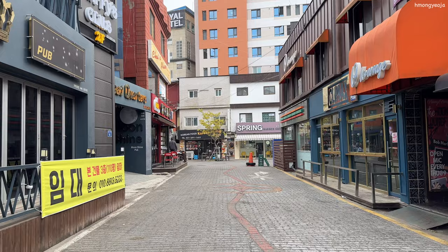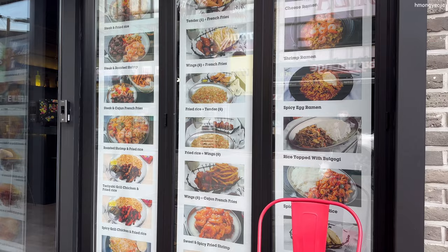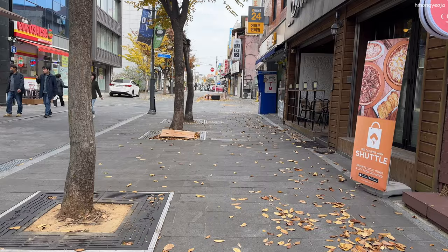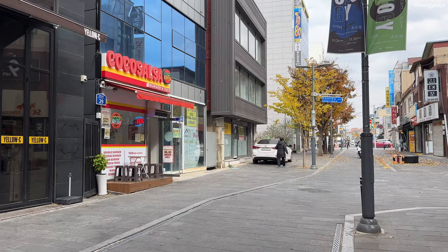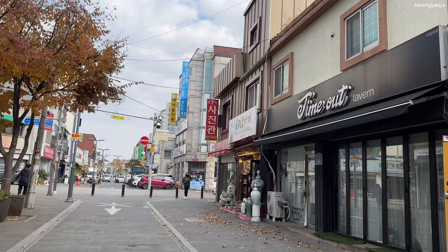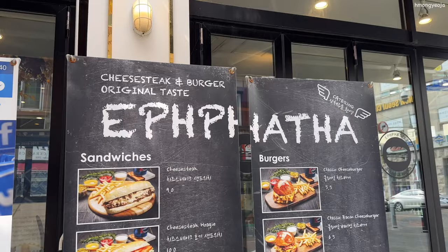Here's another pub. They have steaks, shrimp, fusion food, Mars burger, pizza. Yeah, we'll see. Coco salsa, burger and taco. Okay. Studio dolls, tavern, ipatata. What's this? Cheese steak and burger.